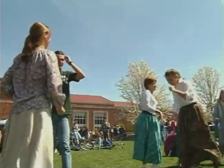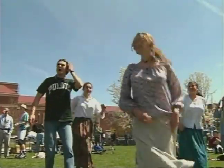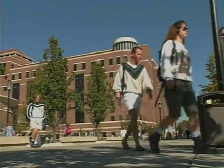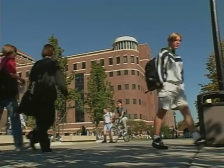More than 63,000 students were enrolled throughout the Purdue system in the fall of 1995, with nearly 34,700 taking classes in West Lafayette. Almost 6,500 of those were freshmen, the fourth largest group ever at the West Lafayette campus.